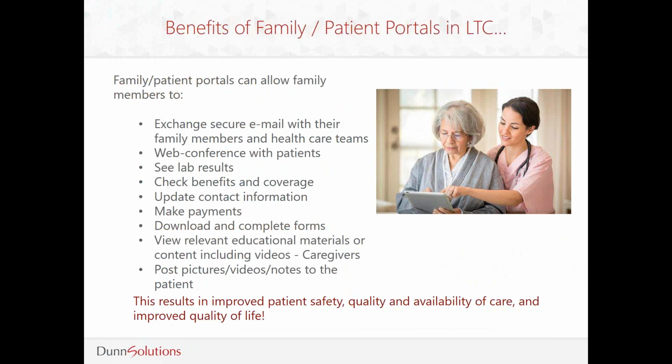Family members want to be able to post pictures or videos or notes to the patient and engage them in the family. All this results in improved patient safety, quality and availability of care, and improved quality of life.